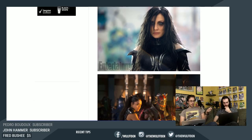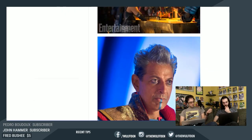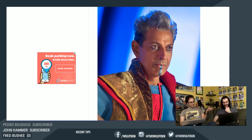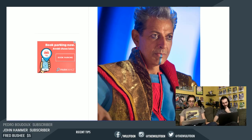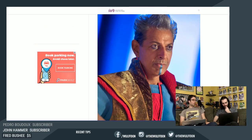There's Cate Blanchett again as Hela. Tessa Thompson as Valkyrie. Jeff Goldblum as the Grand Master, which is the perfect role for him. The most Jeff Goldblum role. He looks great. I think he looks good with all the colors. This is definitely going out of its way to be very different from the other Thor movies.